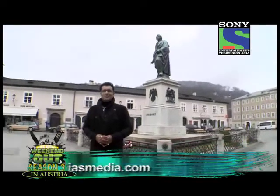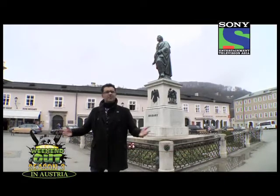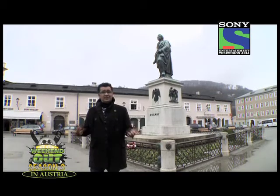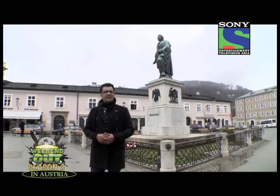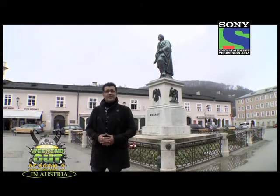Now this is the Mozartplatz, and that is Mozart himself, of course, just his statue. But this is a very famous place. This is used for a lot of concerts that happen here. This is used during festivals, and of course, when in winter it's snowing heavily, this becomes an ice rink. But for right now, it's not snowing heavily, so it's only me saying hi to Mozart.